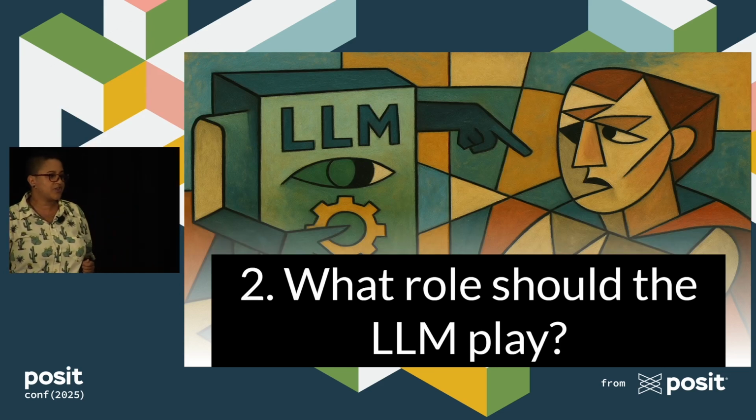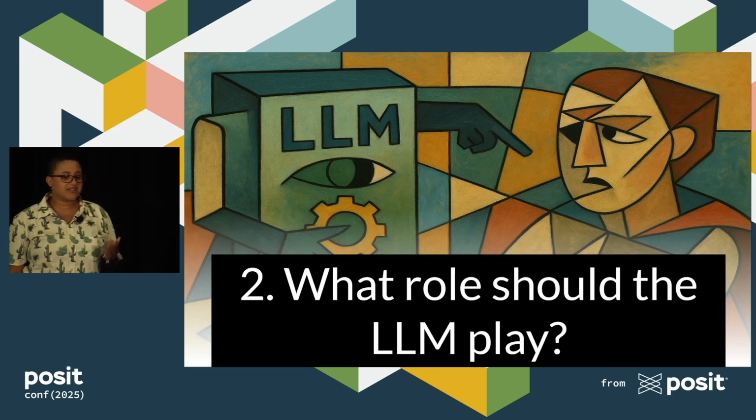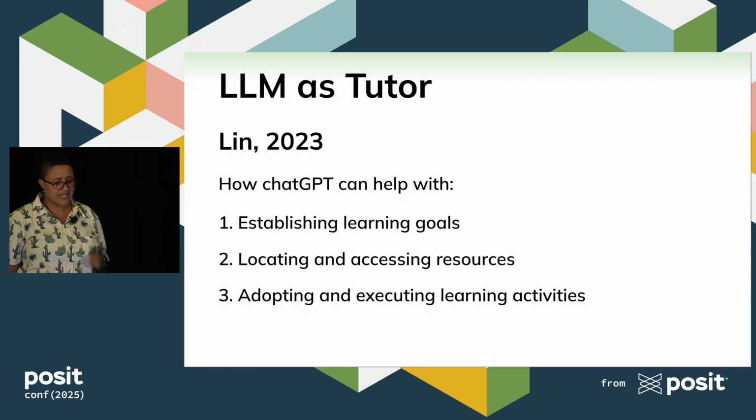What role should the LLM play? So at this point, I decided to review some of the literature out there about using LLMs in education. And I found a paper by Dr. Seelan about how ChatGPT can help as an intelligent learning tutor.